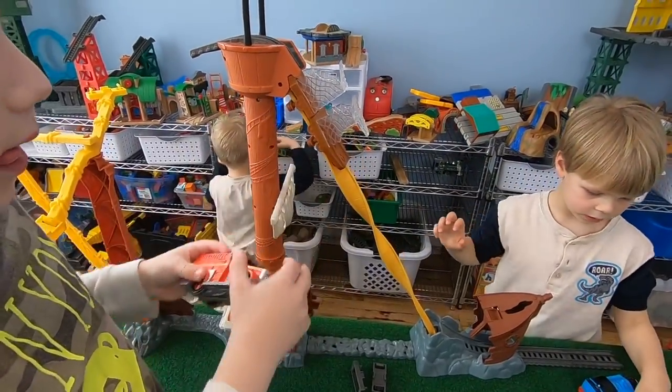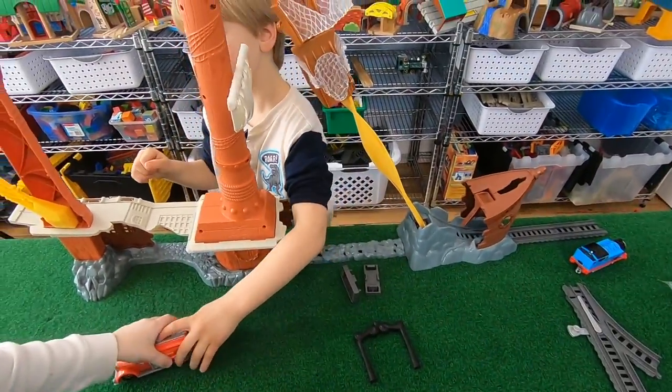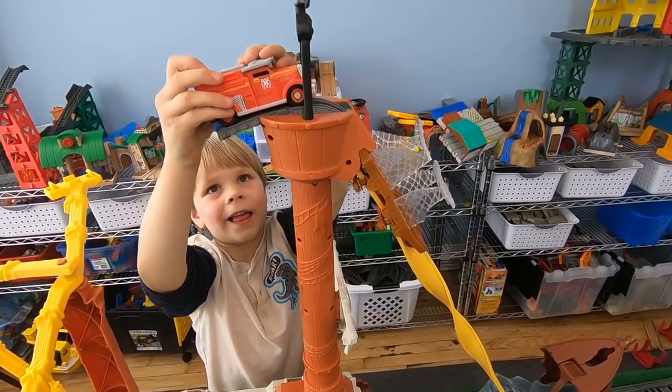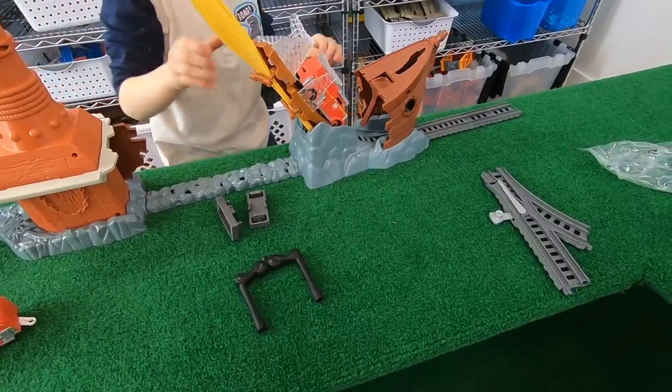Let's try it with Flynn. Can Flynn do it? Okay, Flynn do it. No. Whoa, Flynn can't do it! Well, let's try the other Flynn. Oh, he got stuck.